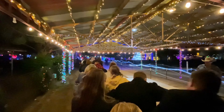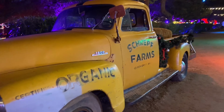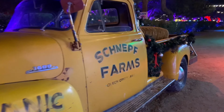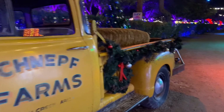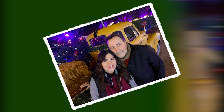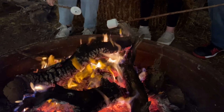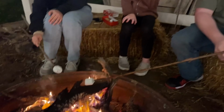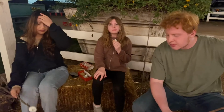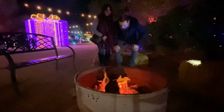As fun as that was, let me show you my favorite things. This vintage Chevy truck. It's so cute. We had to stop to take our picture there. I also love that they had bonfires set up everywhere so you can sit down for a bit and warm up.